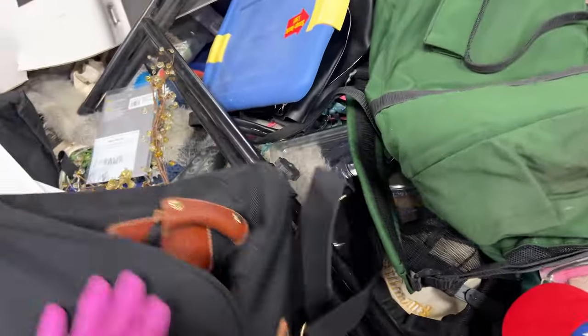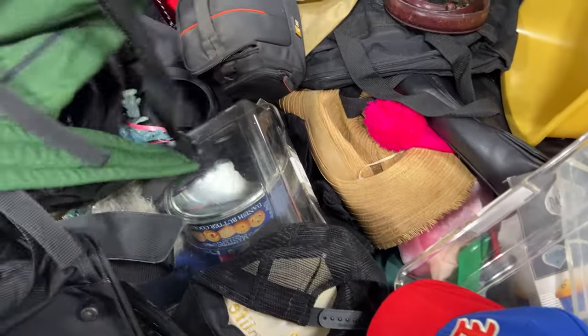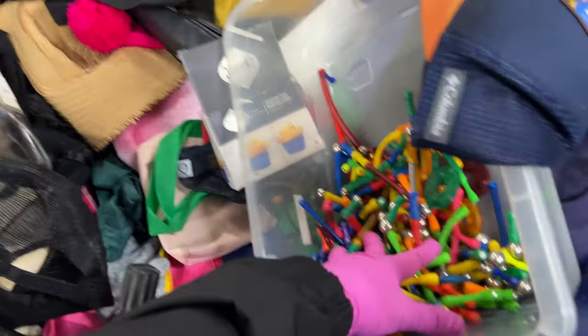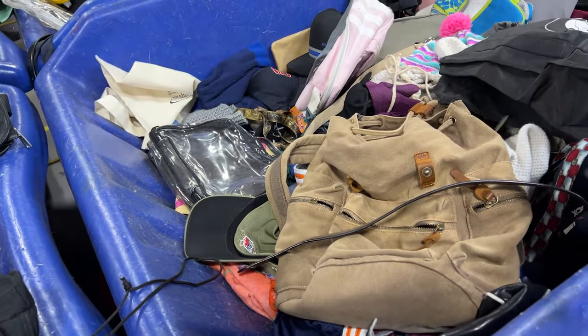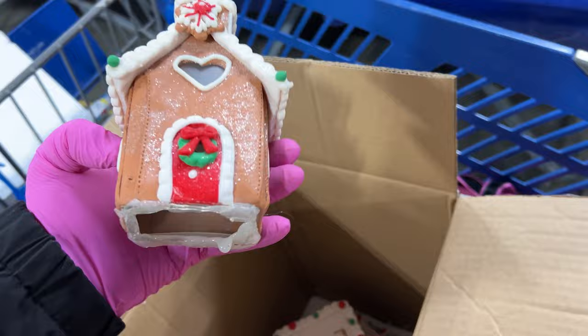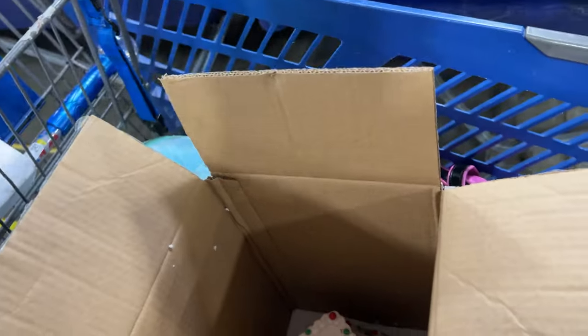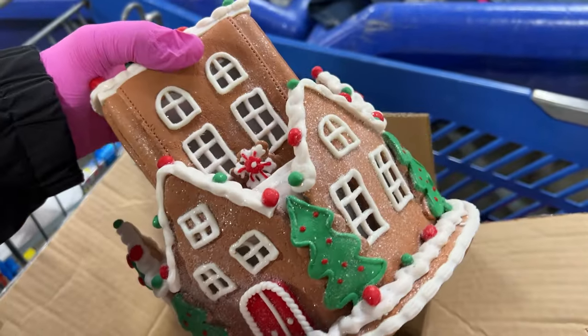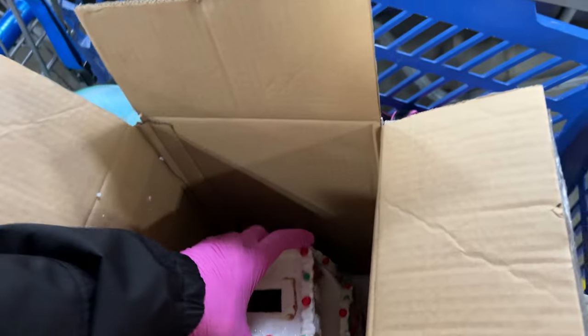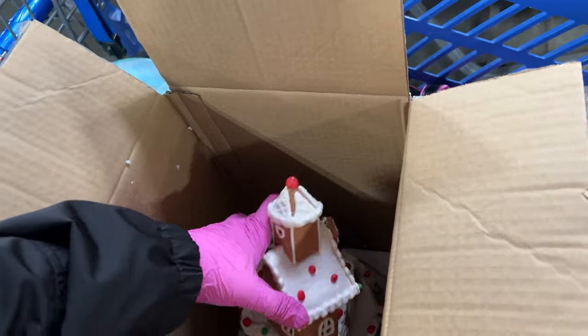So, this looks like a nice bag. Samsonite. Of falling apart. There's some building tools. And there's a bunch more bags and purses over here. Well, the gingerbread house needs to be glued back together, but I wanted to. Looks like it goes with that other set. It's all right. The condition is all right.